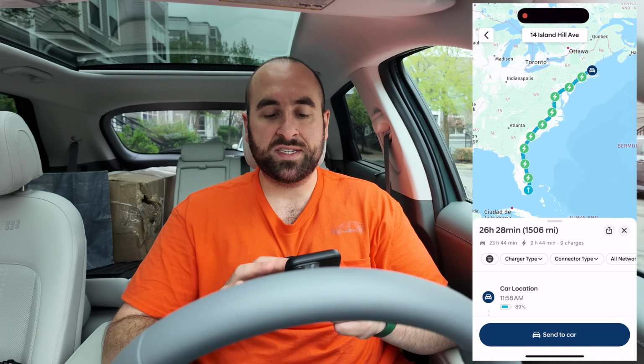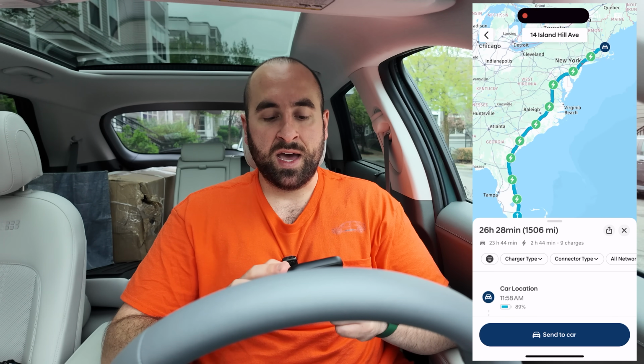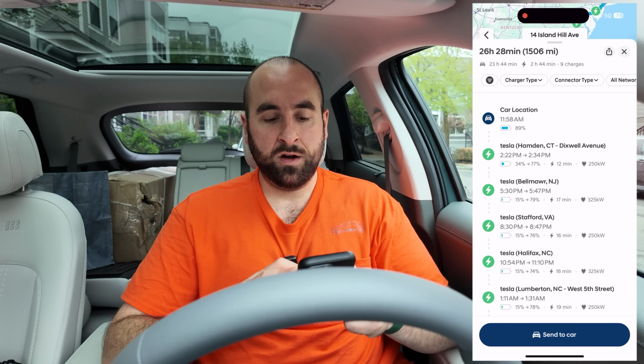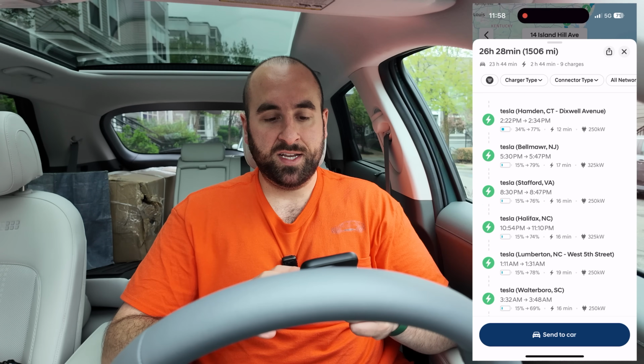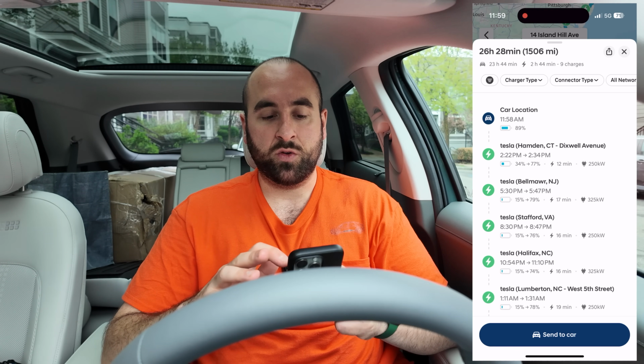So unlike in the car's built-in route planning where it only gives you 4 stops out, this is every stop it thinks you're going to need. So 1, 2, 3, 4, 5, 6, 7, 8, 9 charging stops down to Miami. And if we scroll up here, you can see it prioritized Tesla superchargers, which is fine if that's what you want to use. I don't necessarily want to.